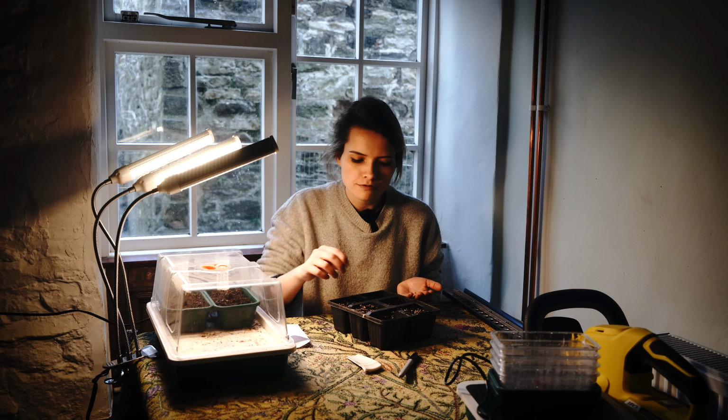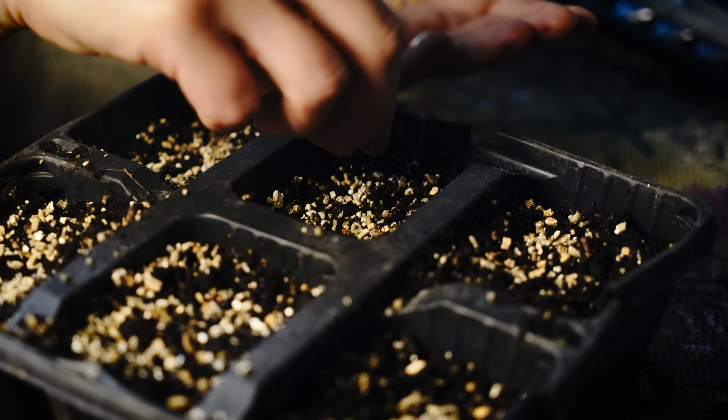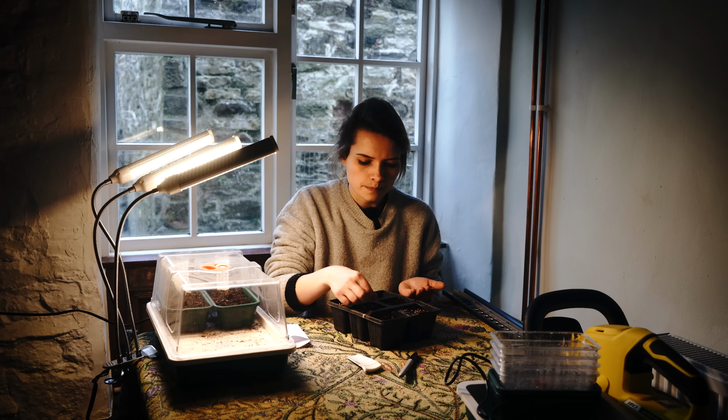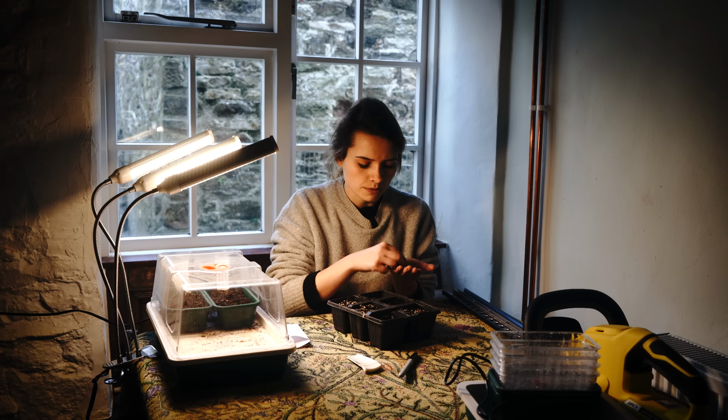It says to just surface sow these and then cover them with a bit of compost. I'm just going to use a bit of vermiculite, and I'm just going to put 2 or 3 in each tray. These are quite big seed trays really, but I'm just using what I've got.